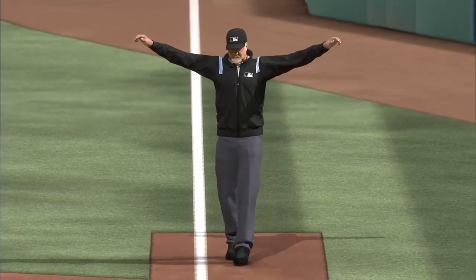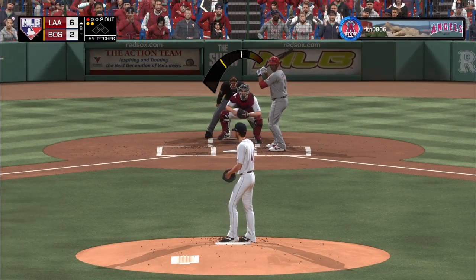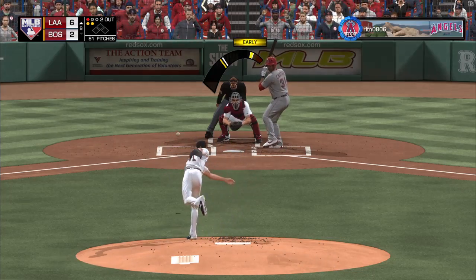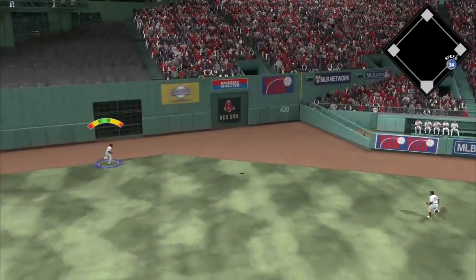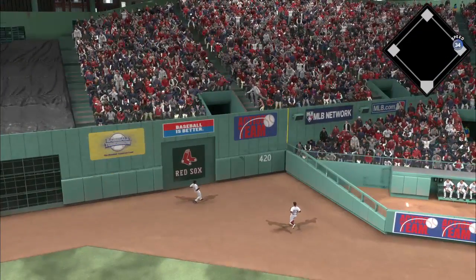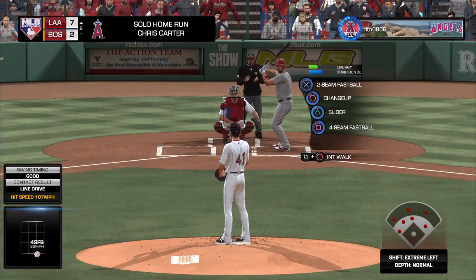And a check swing. Did he go around? No, says the first base umpire. It's ball 1. A swing and a drive to center field. That one's got a chance. Ranging back is Bradley. Out of here to the deepest part of the yard.